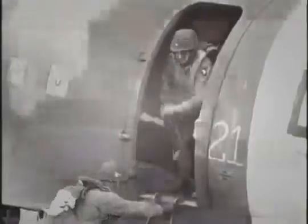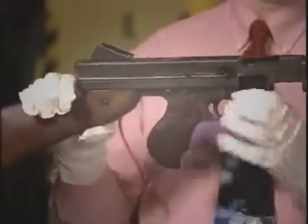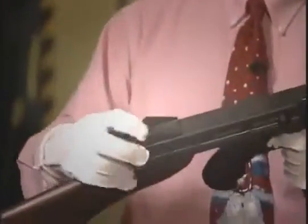The later model M1 and M1A1 don't have the Cutts compensator, fire only from the box magazine, and have a very simplistic sheet metal sight. These weapons were about $350 to produce during World War II.